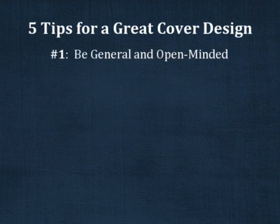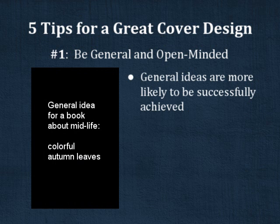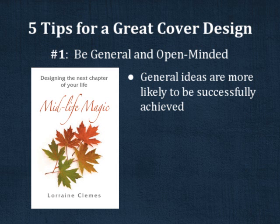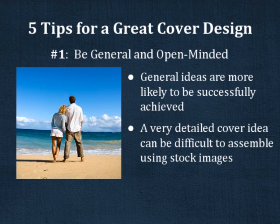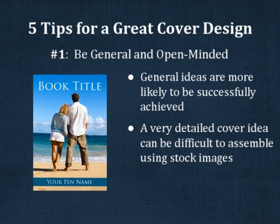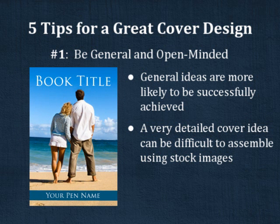Be general and open-minded. The more general your cover idea is, the more likely we'll be able to create a successful design. If your cover idea is too detailed, we may have difficulty creating a design that looks professional. For example, if you want to see a man and woman on the beach, this is a general idea that can probably be turned into a very attractive cover. But if you want a man and woman of very specific ages, ethnicities, hair color, and clothing, we may have a very hard time finding images that match your description.